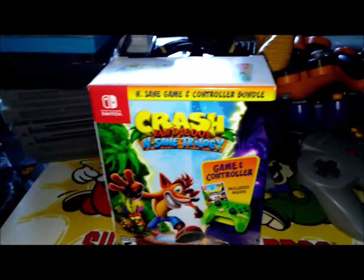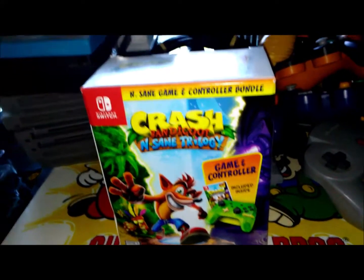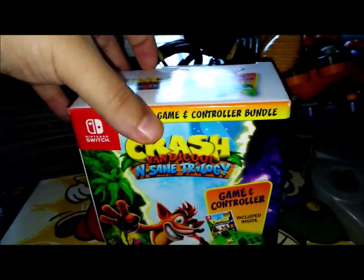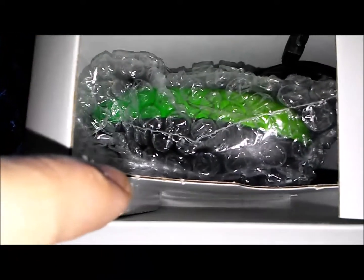Picked this up. Crash Bandicoot N. Sane Trilogy game and controller. It was kind of disappointing when I opened it up, even though the sticker was on it. I don't know if they opened it and resealed it. The controller is in there, but the game is missing. It's still new as well. So the game is supposed to be right there, and it was not in there, unfortunately. But that's fine. I'll look for it.